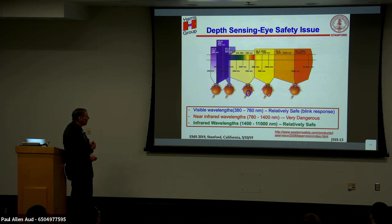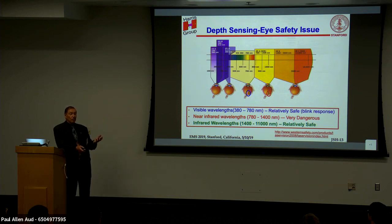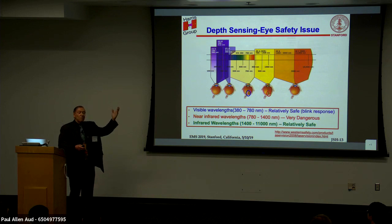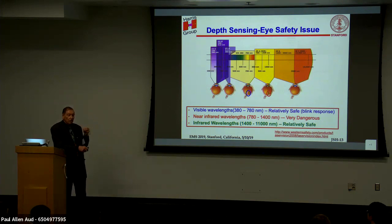And so the infrared, if you get out further, is eye safe because the light is all absorbed by so much of the water and the bulk of the eye. If you've got a 10 or 20 milliwatt laser, the sun we look at is 100 milliwatts on a nice day, and you're not blind from that. So it's not the total power or energy that's absorbed, it's where it gets focused.